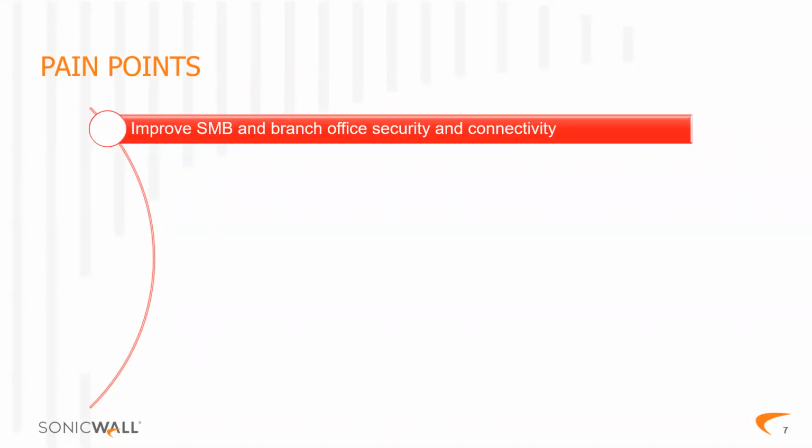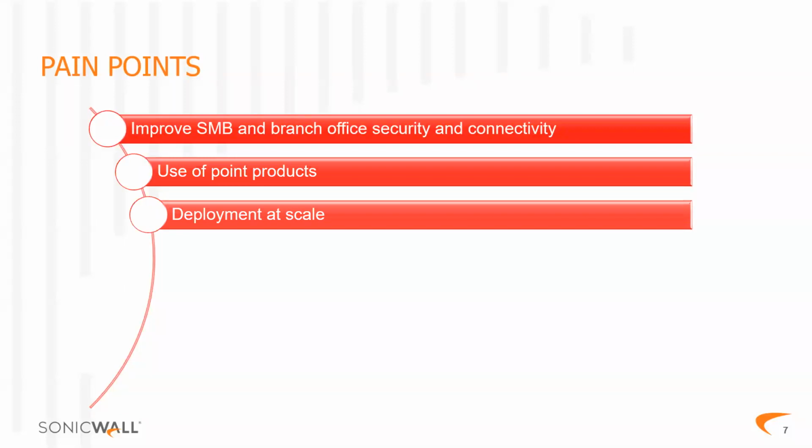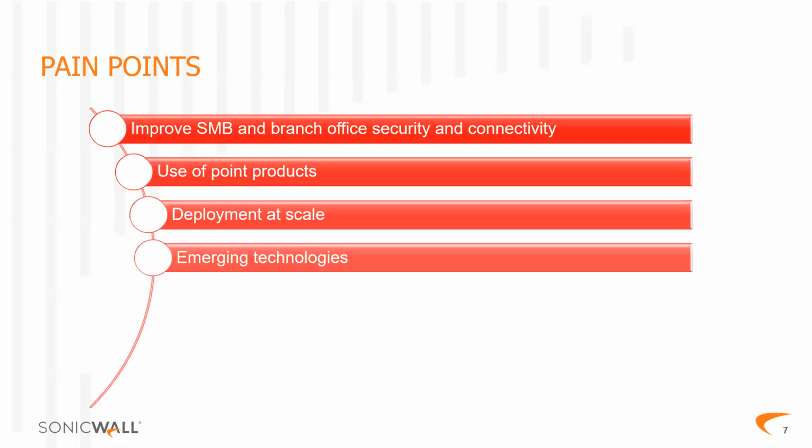distributed branches for SMBs and making sure that security is there, along with the flexibility and connectivity options that people want. The use of point products, so rolling out solutions across multiple areas and being able to unify policy there would be an important thing for people. Deployment at scale, again, if you are going to be a very large organization and you're going to be rolling out multiple devices, being able to orchestrate everything from a single pane of glass is going to be a key thing to be able to do.